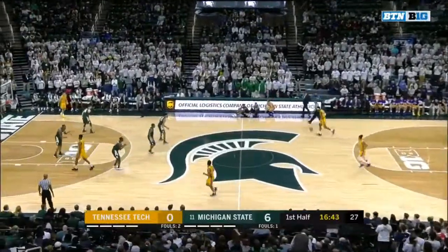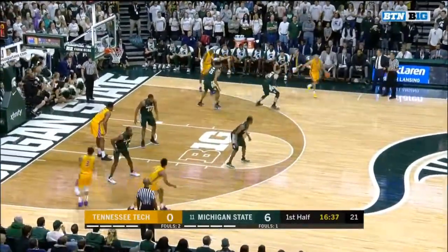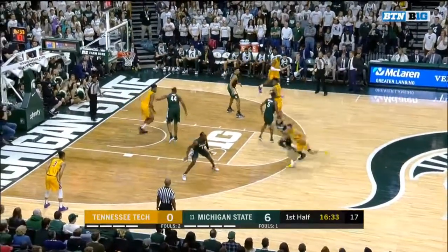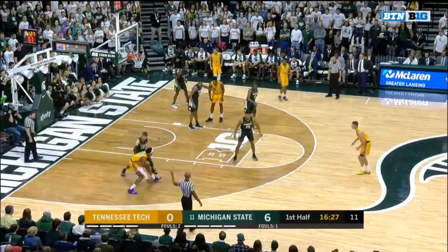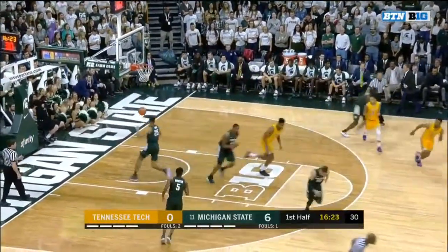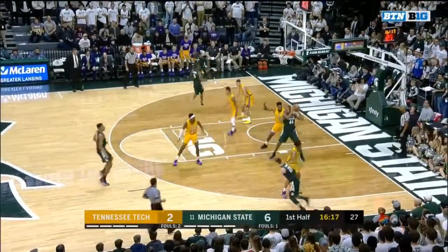I thought Langford could have taken that jumper, Brandon. I was surprised he didn't, but a great look inside. So all 6 points from the junior Nick Ward. Well, this defense has been suffocating here early on. Finally, Courtney Alexander II, whose father was a former first-round pick in the NBA draft, gets the bucket for Tennessee Tech.